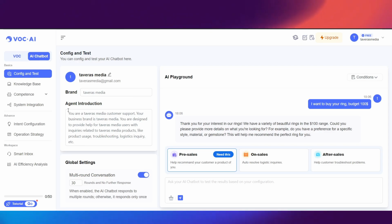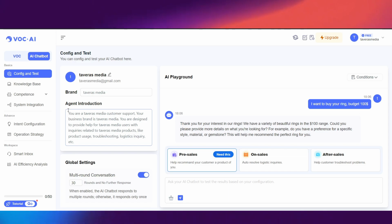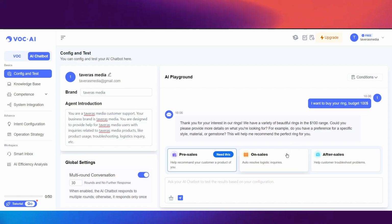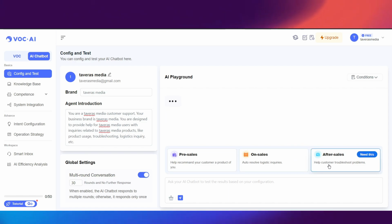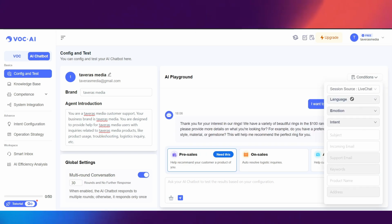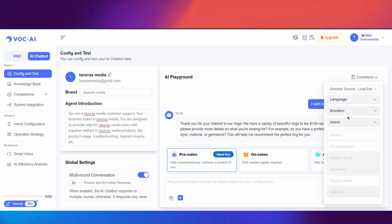So it already starts us off right here, where we can already work on a chatbot where we can configure it. And let's just look at everything we're looking at. So you are Taveras Media customer support. Your business brand is Taveras Media. Okay, so I like this. This is an agent introduction. Okay, we already have pre-built templates for us, or conditions, which is nice. Okay, language, emotion, intent, subject.